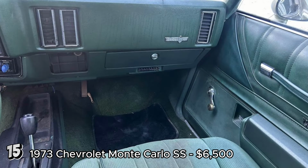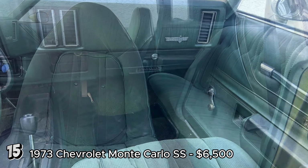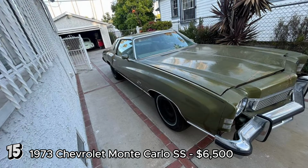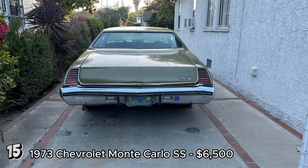The 1973 Monte Carlo SS is part of the first generation known for its distinctive long hood and elegant design, blending performance and luxury. Considering it is roadworthy and fully functional, the asking price is reasonable for a classic car enthusiast seeking a reliable, stylish vehicle from this era.